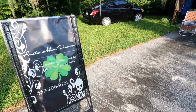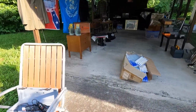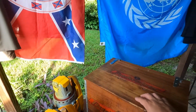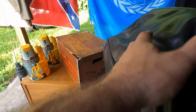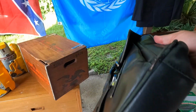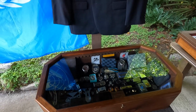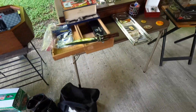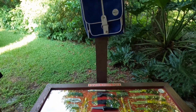No cigars, comic books, albums, 7 days a week. Ghost Rider pins are cool. Canada.